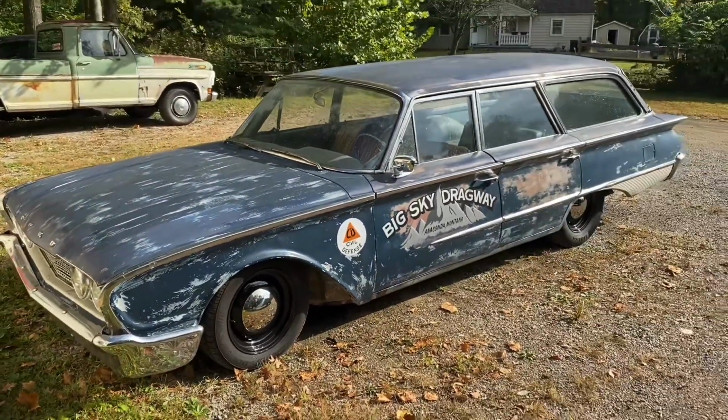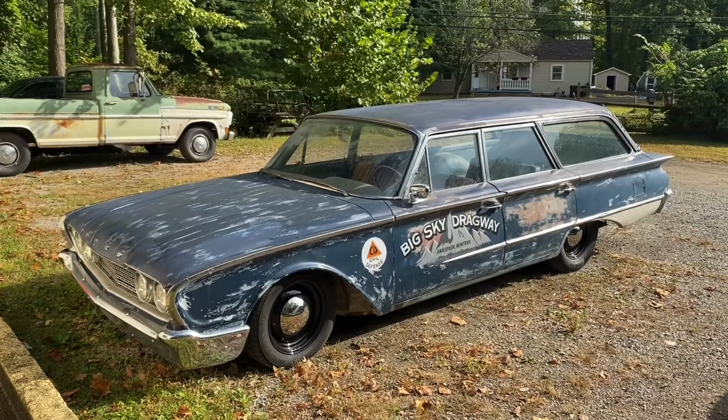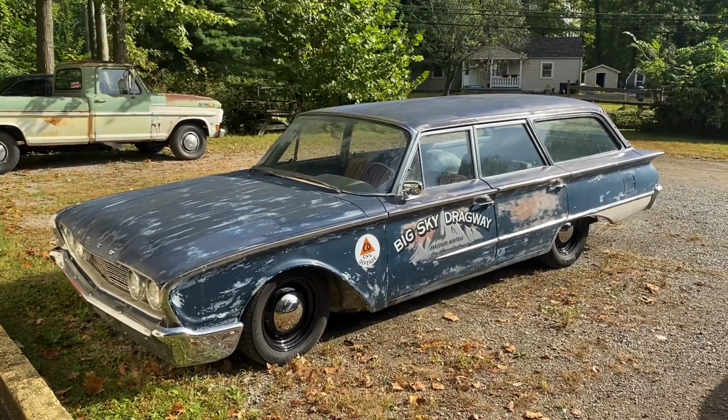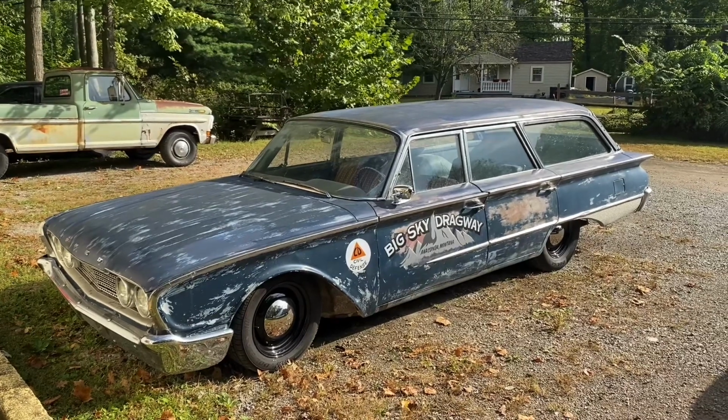But it's just kind of interesting, the history on it, and that it was ordered by the US government to be an Air Force car. So keep an eye out for me at the Race of Gentlemen, and hopefully we'll see you on the beach.